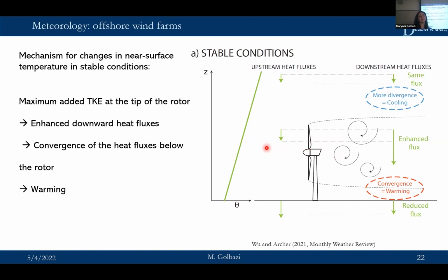What happens once it hits the turbine is that there's a wake right behind the turbine. So we just talked about that inside the wake, there's higher turbulence, right? Added turbulence and lower wind speed. So this added turbulence in the wake of the wind turbine makes these heat fluxes stronger. So we have enhanced heat fluxes that are downward. These heat fluxes are bringing the heat down, right, to the surface. So basically, we have a divergence of heat fluxes aloft, and we have the convergence of these heat fluxes at the surface. So this mechanism perfectly explains why everyone has found warming in the literature at the surface.